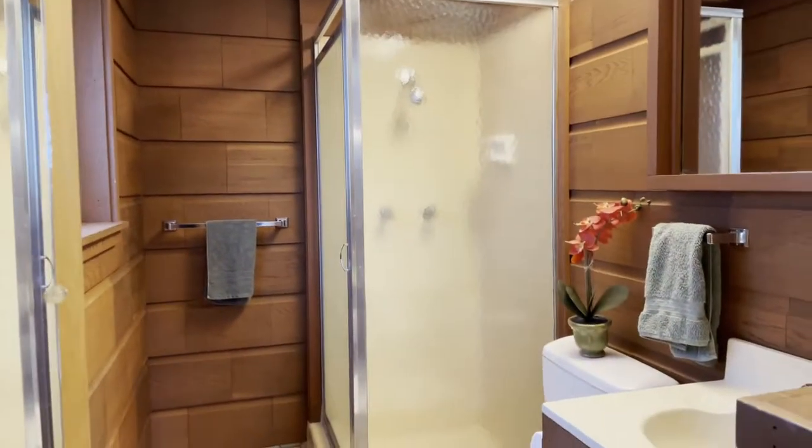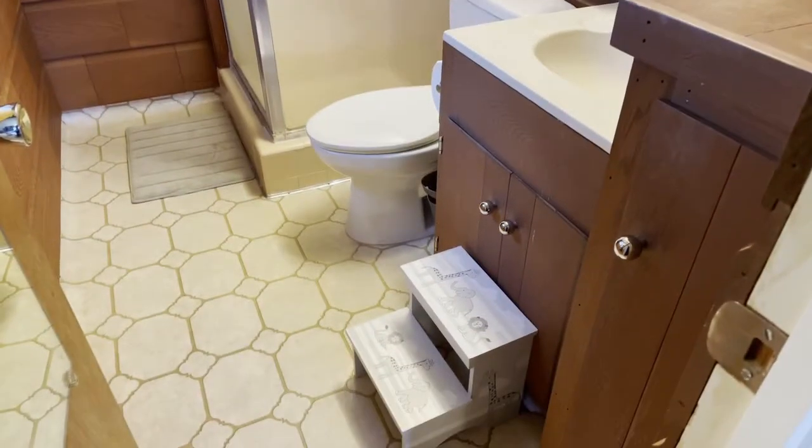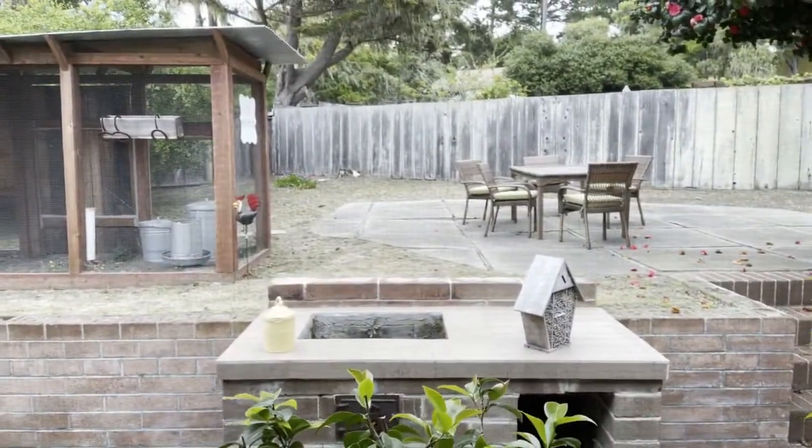And this home was built in the 1960s, but has had some updates. If you look out the back window here, you'll see the backyard. It's good size, and there is a chicken coop. No chickens in it now, but if you want to have some egg-laying chickens, you could do that. And a built-in little outdoor barbecue thing too.